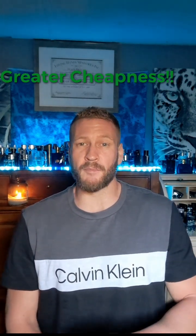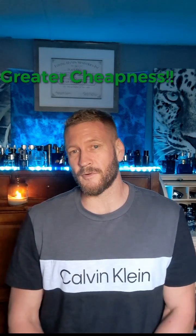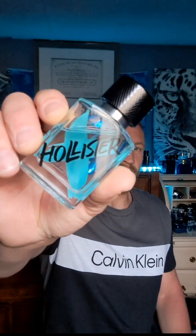Because my goal here is to just keep on pumping out these budget-friendly reviews, that 40-ish and under dollar range for these fragrances. Most of them are going to be a lot cheaper than that, and a great number of those you can find in the rack stores. The one I'm talking about today, I've actually started seeing pop up in the rack stores quite frequently. I accidentally bought this one. I thought I was buying something else, but the brand itself is no stranger to rack stores whatsoever, and I'm talking about Hollister's Wave X.